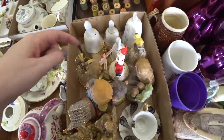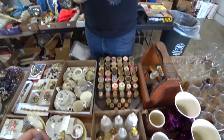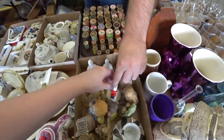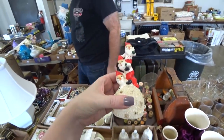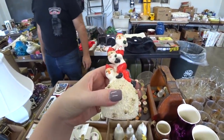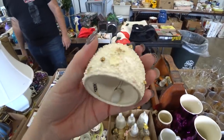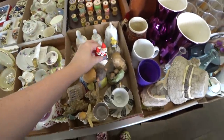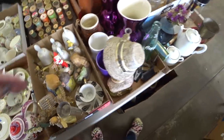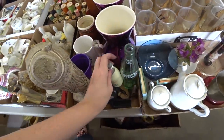What is this? That is something, right? Oh, that is something. Nope. It's a bell? It's nothing. It's like broken. Oh my gosh, that would have been the cutest thing ever. Seriously, ever. Would that be considered that little nubby stuff? I refer to it as spaghetti trim.